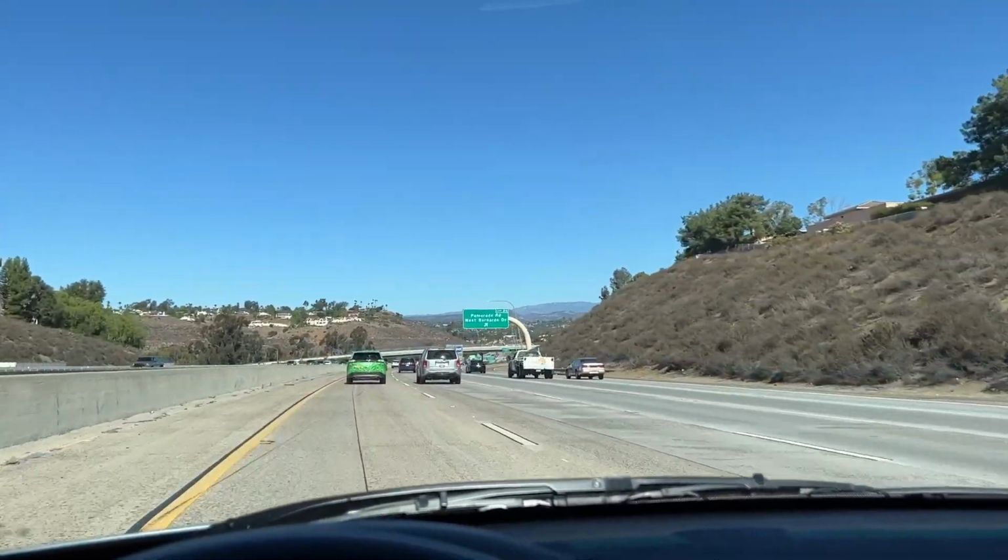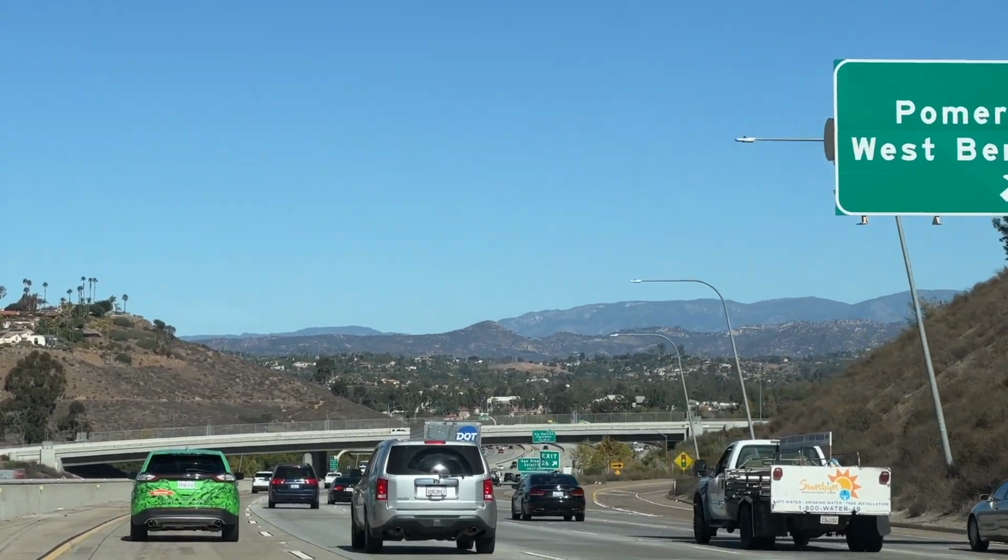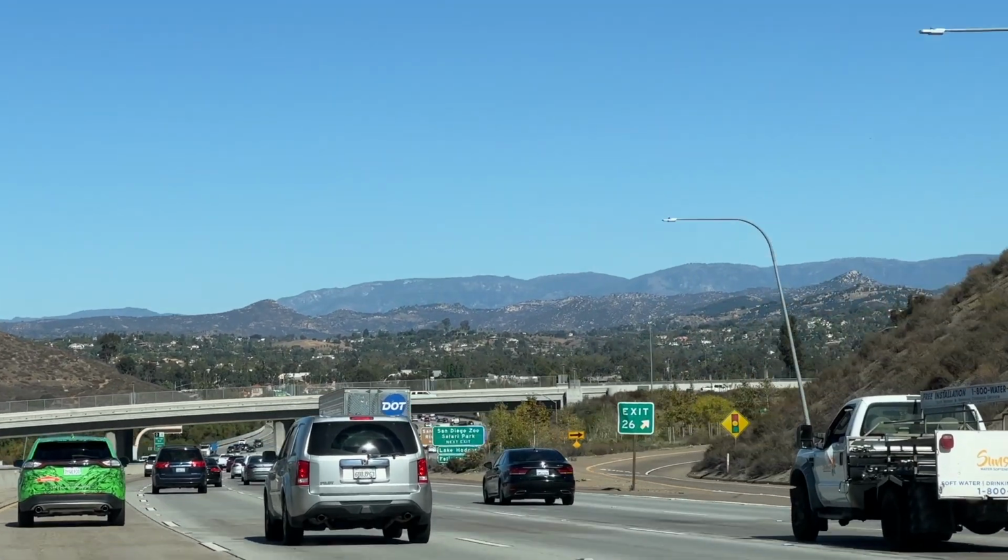The air quality today is just incredible. Look out there, we're seeing full ranges. Absolutely gorgeous. Better late than never, right?